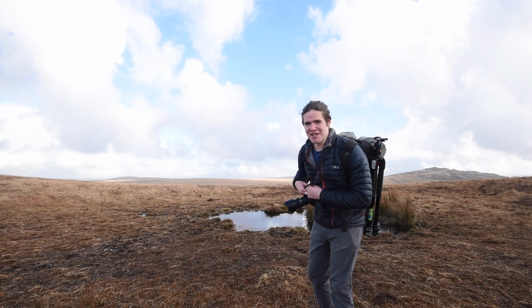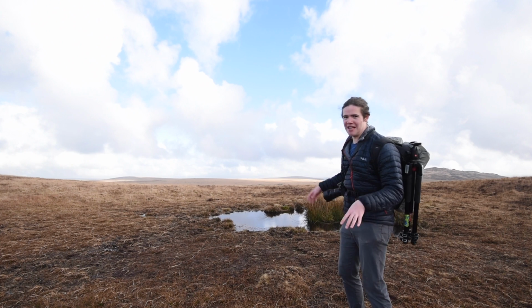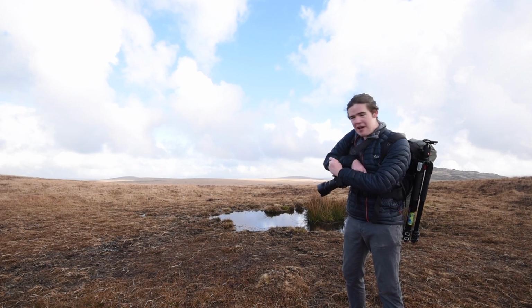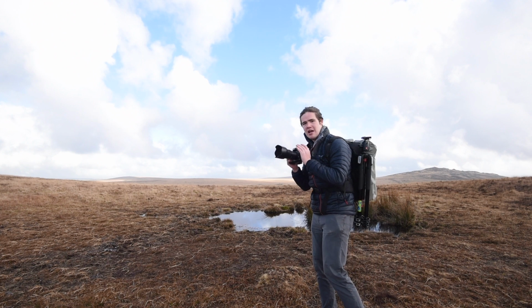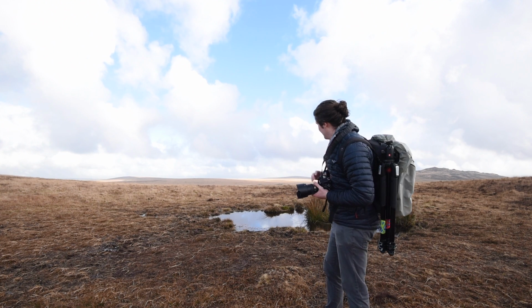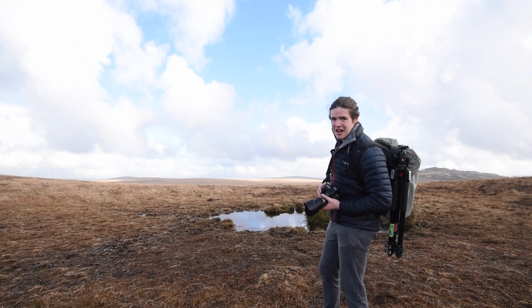Now, I know it's quite a cliche shot, but I just found this little lake and I'm on a saddle fairly high up. So what I'm going to do is take a quick shot, handheld, no tripod, chuck this in the foreground and try and get some interest in the clouds above me.